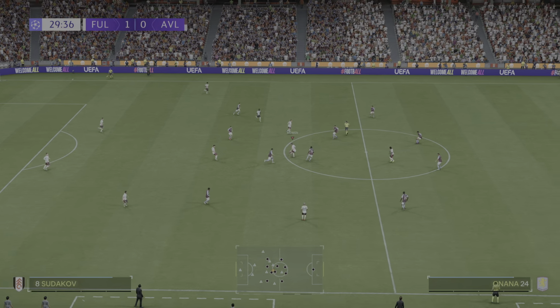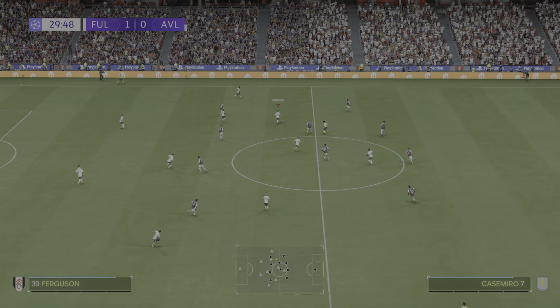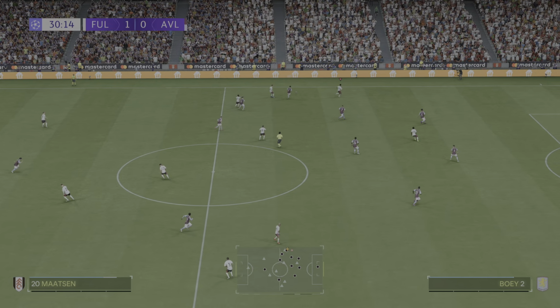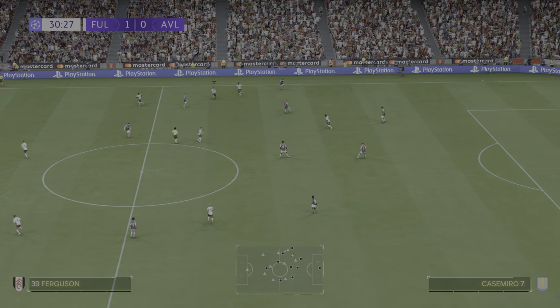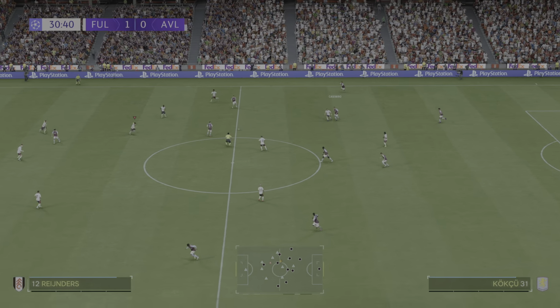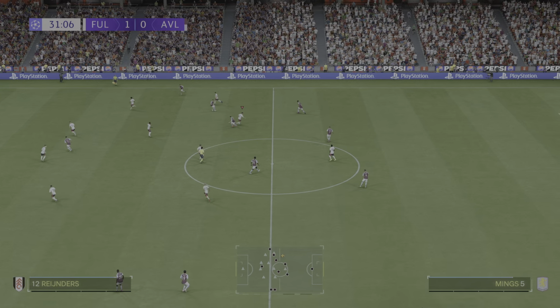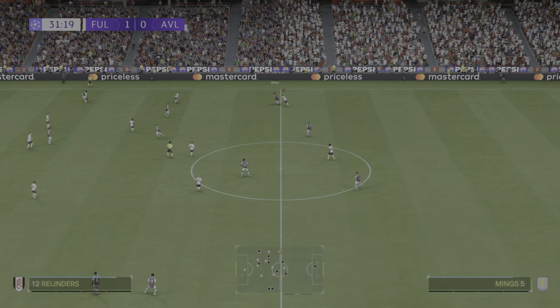Tijani Reijnders. Well, they've changed the way they're playing here. I think it's quite defensive. They're looking to keep the ball, but mainly along that back line, hoping to draw their opponents out so that they can expose the space in behind. Can be a bit risky, but if it's done well, could be a good move, this.